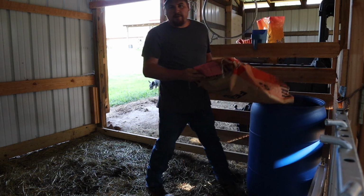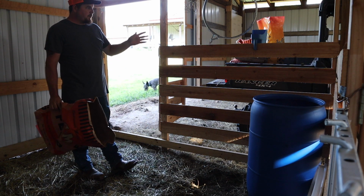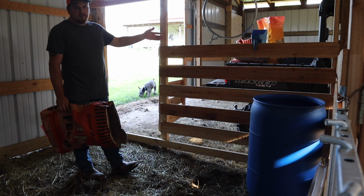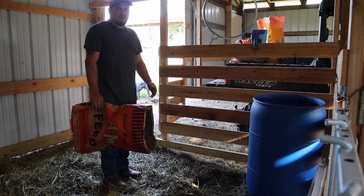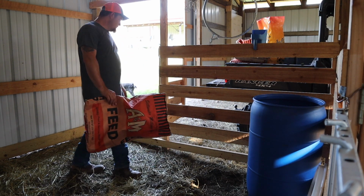I'll dump a 50-pound bag of the high-protein creep feed in there, and then I'll layer it with a couple of scoops of the alfalfa pellets, and then I'll put a couple of scoops of the sunflower in there. And I got about 25 or 30 pounds of sunflower left, so I'll end up using all that, and I'll use all the 50-pound bag of the alfalfa pellets.